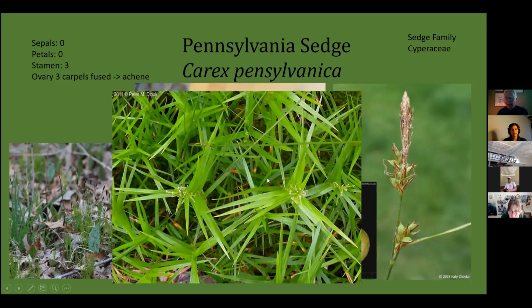So all the sedges have three-ranked leaves, and you can actually see that if you look closely at all the sedges. It tends to leave the stem of the sedge triangular, sometimes, often, but not always. So three-ranked leaves, a characteristic of the sedges. Oops, looks like we've got a quiz coming up.